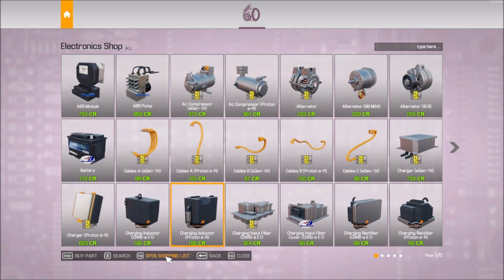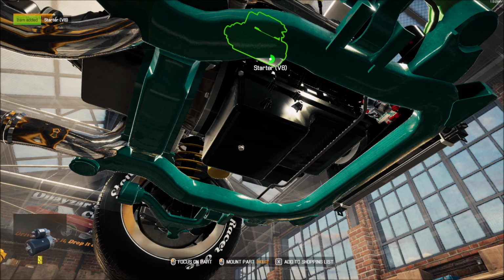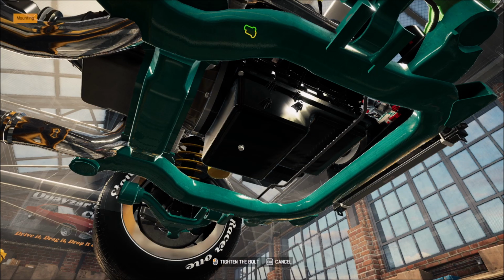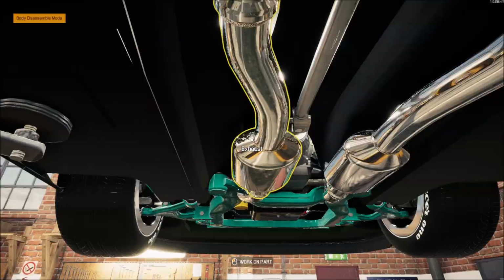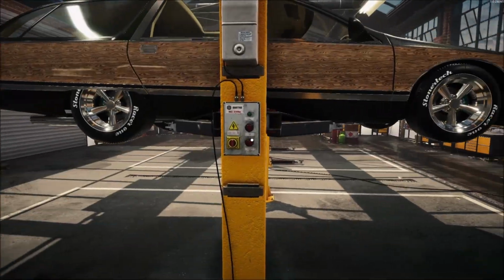Not there. It's in the electronics. Now I should be able to take her down, and take it to the paint shop.